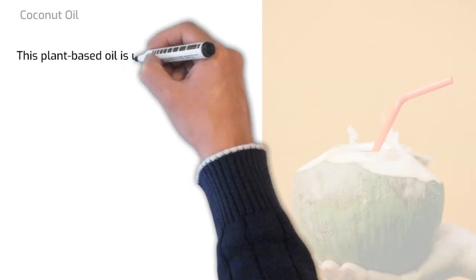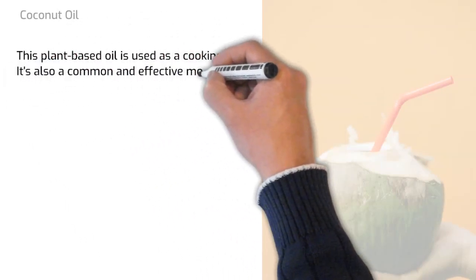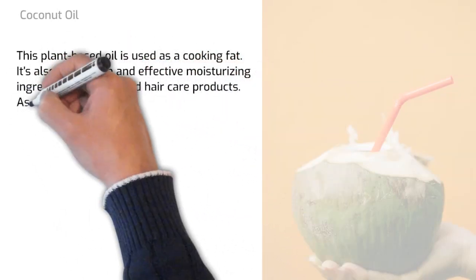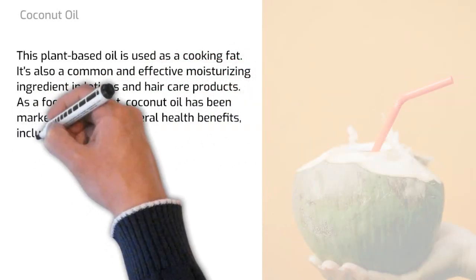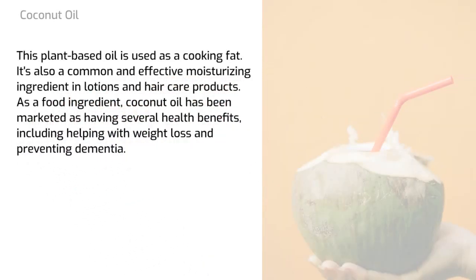This plant-based oil is used as a cooking fat. It's also a common and effective moisturizing ingredient in lotions and hair care products. As a food ingredient, coconut oil has been marketed as having several health benefits, including helping with weight loss and preventing dementia.